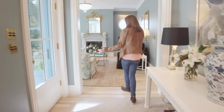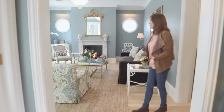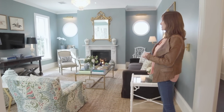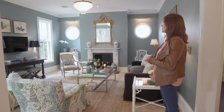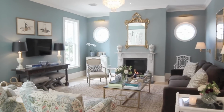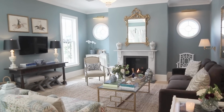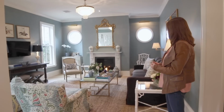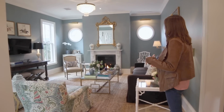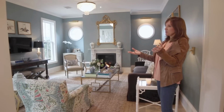So it enters into a new family room, which is probably the most used room in the house. I put so much time and energy into the space trying to figure out how big it needed to be and how we really wanted to use it. We love curling up in here, watching movies. It looks out into our yard.